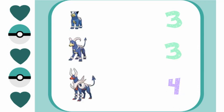The Houndour line, for the most part, is pretty good. Mega Houndoom is definitely the best of the line. The red combined with the blue makes it look 100 times nicer. Houndour and Houndoom get 3s, while Mega Houndoom gets a 4.